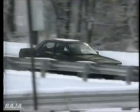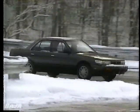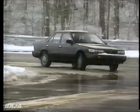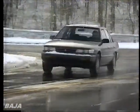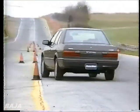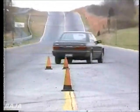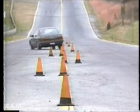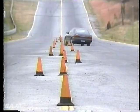For stopping, the Stanza GXE comes with 4-wheel disc brakes. Lesser versions of the car get a disc drum setup. Anti-lock brakes are also an option on the GXE. Our car didn't have them, but still stopped admirably. We managed to get our Stanza to the track long enough to get it through our slalom course, and we're glad we did. More than most other sedans of its size, the Stanza enjoys being tossed around.